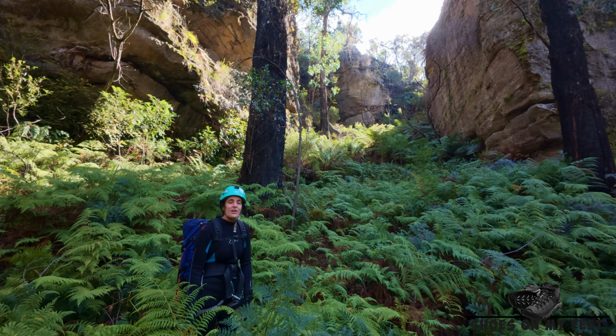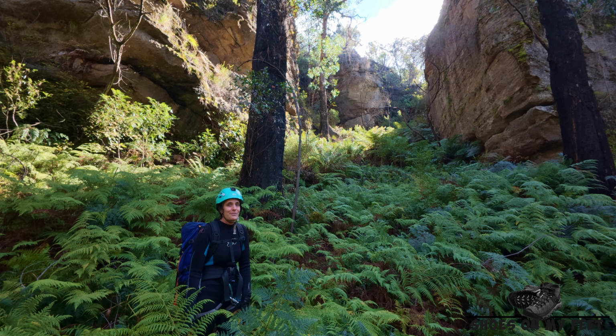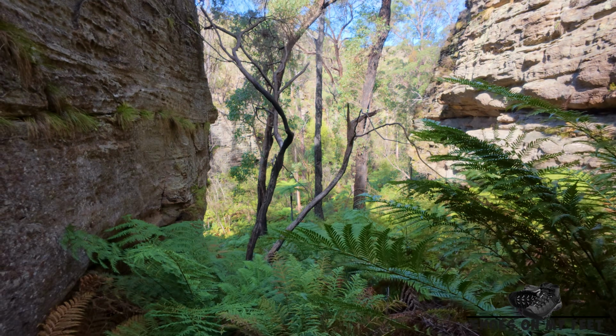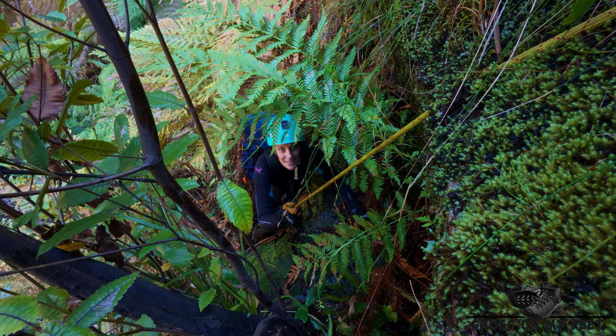We've reached what we're calling Tiger Snake Pass. We've called it this after a friend's not so friendly encounter with one a few years ago. Well, looks like some kind person's put a hand line in here to help us up out of Tiger Snake Pass.